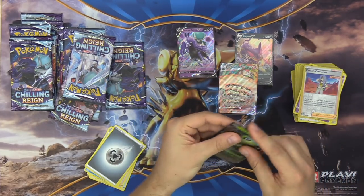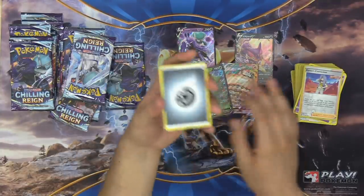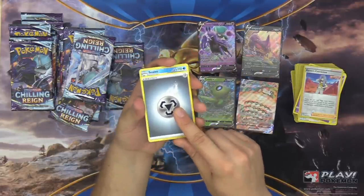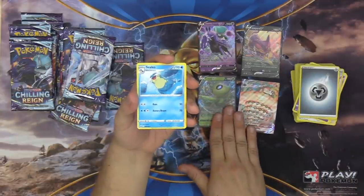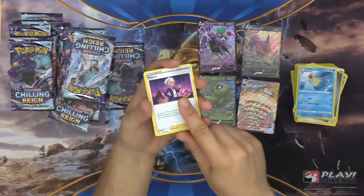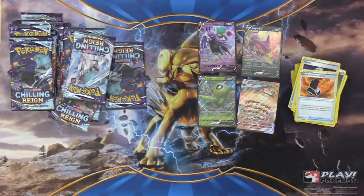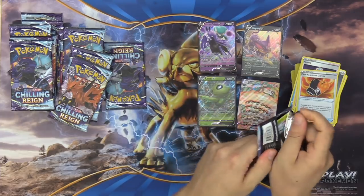Fantastic. Now, of course, grass Pokemon had a tough time with relevancy ever since Welder had been printed. But I think grass Pokemon can make a big comeback. And I think Celebi VMAX heals Pokemon, which I think is really neat. So there could be the return of the tanky grass deck after Welder rotates. Could definitely see it.